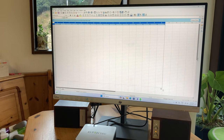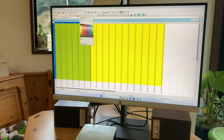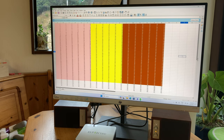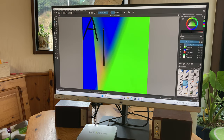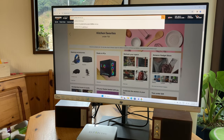So this little computer is actually incredibly powerful, and we can use it to perform many tasks, such as create office documents, a little bit pink, yellow, and brown. Ice cream. Or if you wanted to do some serious art with Photoshop or Krita, this one here has you covered. Now that is art. Of course, you can do things like online shopping.